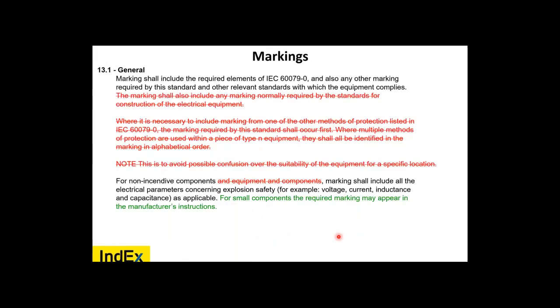Now, markings, it's changed significantly. They shall comply with 60079-0. So in the old version of 0, it never mentioned you had to have A, B, or C, DA, DB, DC. That's EXD, flame proof. Or EB, EC. That never had to be mentioned. That's where EXN used to be.